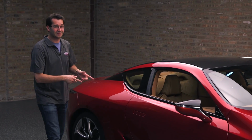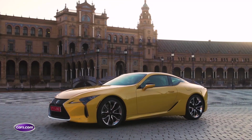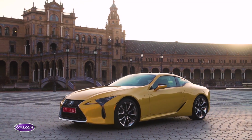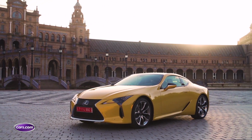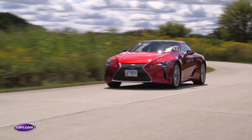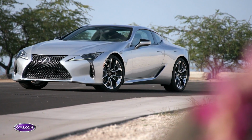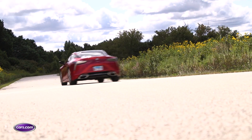This 2018 Lexus LC500 is $105,000. Now let me tell you, there are a lot of dedicated performance cars for that much money. This isn't one of them. Lexus says this is a grand touring vehicle, and it might be a little bit of a cop-out for making a car that's a little too heavy and perhaps doesn't have a whole lot of power, but you know what? It works. It's really good, and that grand touring name fits it perfectly.